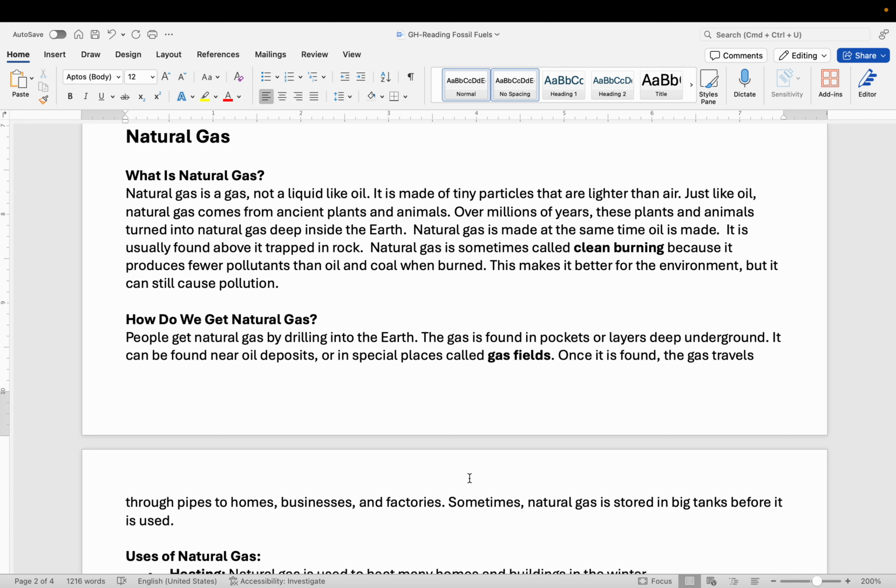Natural gas is made at the same time oil is made. It is usually found above it, trapped in rock. Natural gas is sometimes called clean burning because it produces fewer pollutants than oil and coal when burned. This makes it better for the environment, but it can still cause pollution.